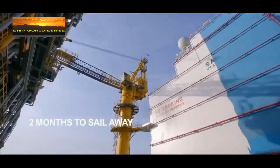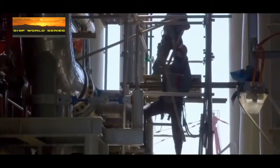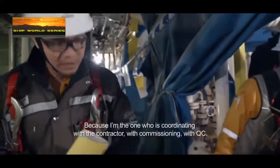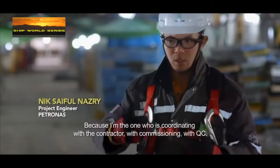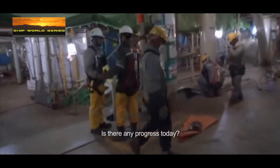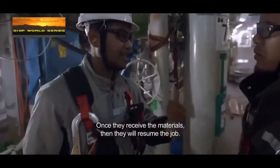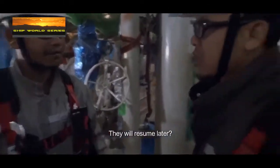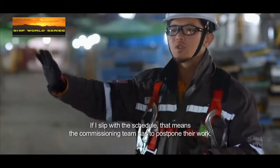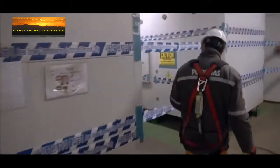The team has only 2 months before the weather turns too rough for her to set sail. Delays on a megastructure of this size can cost a fortune. Yeah, I think there is a pressure on me because I'm the one coordinating with the contractor, with commissioning, with QC, and of course the construction. Bro, how was GG? There's a progress today, right? Now, it's postponed. Once they receive the material, then they will resume the job. If I slip the schedule, it means the commissioning also has to postpone the work. She needs to sail on time, and it has to be a team effort.